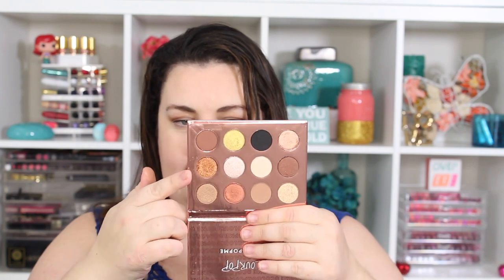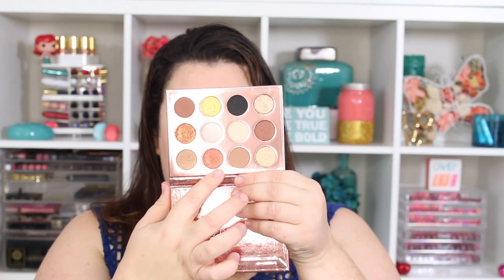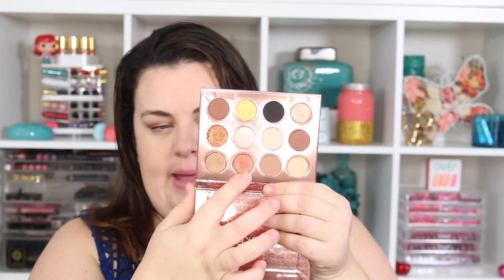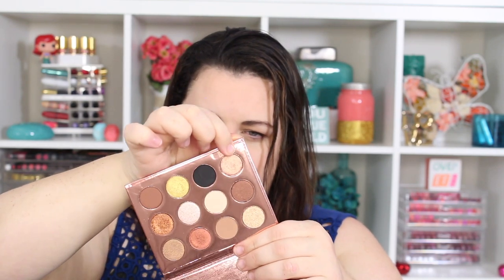Oh, I wanted to tell you guys, sorry, I should tell you the color names of the ones that I used. So this one is called Howdy, and Howdy is the one that's a little bit more chunky. The one up here that I swatched is called Bel Air. And then the black one is called Rule Breaker. The dirty gold is called Let's Do It. And what else? This one over here in the corner is called My Type. So those are the color names.